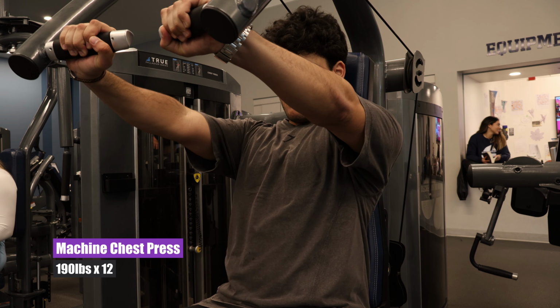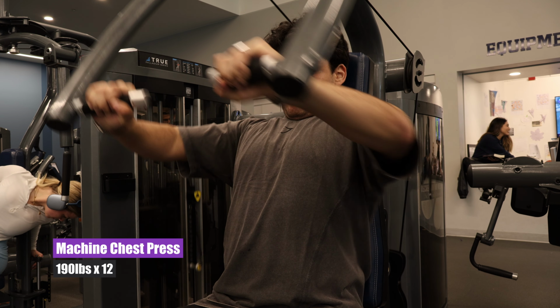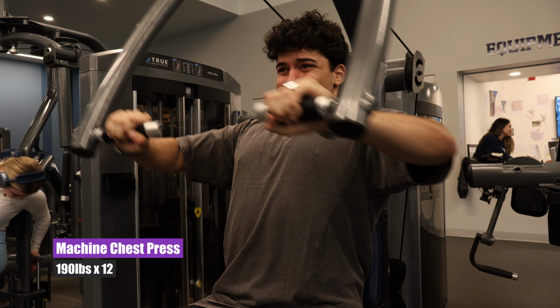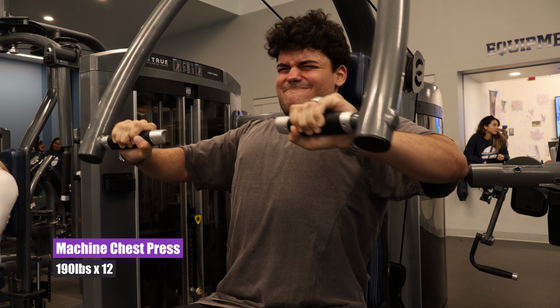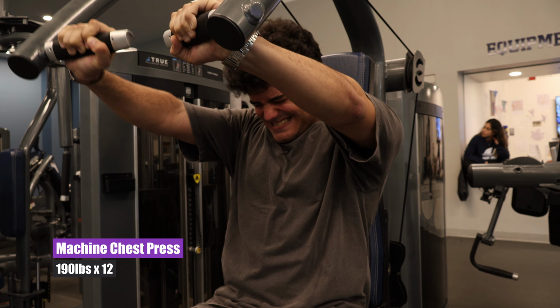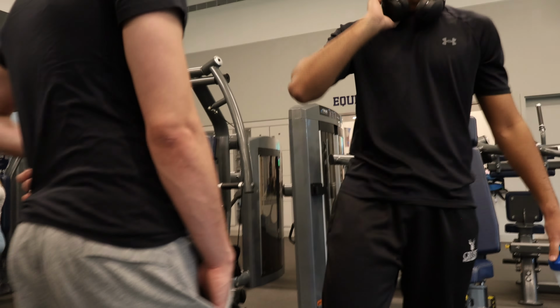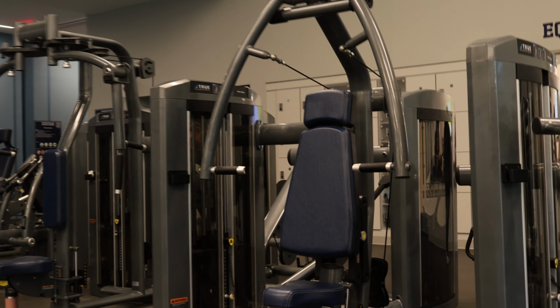Here we're pushing some weight. It's on the screen right now. I have no idea how much weight it is, but I'll have to check my spreadsheet. Reaching absolute failure again, activating a little bit of those front delts just to finish that rep, but that's okay, as today is not only chest day, but it is also front delt day 2.